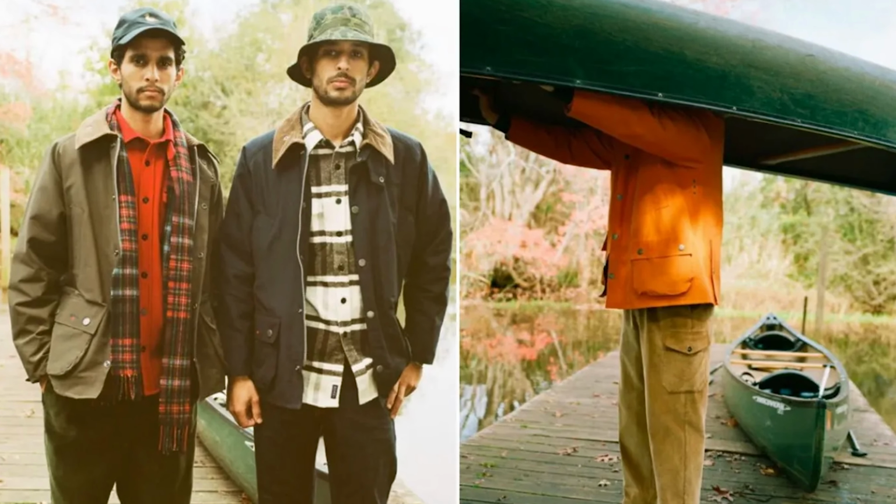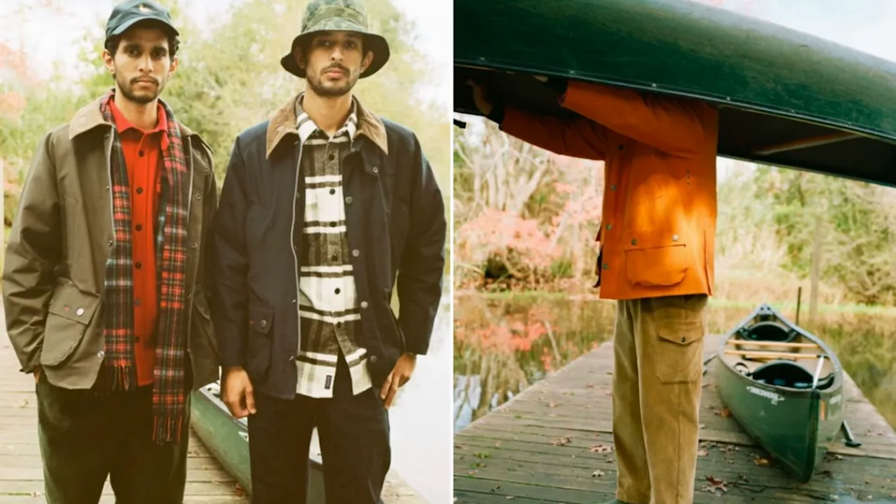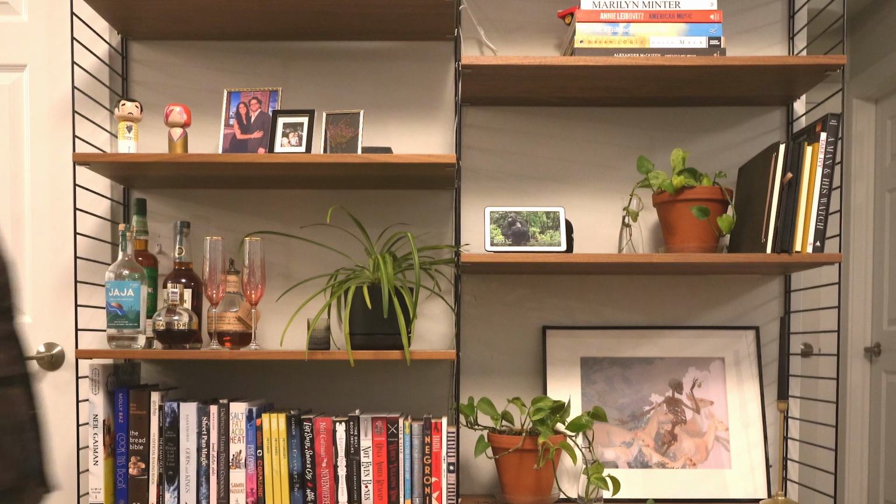So Barbour and Noah have come out with a number of different versions. Last year, I believe late 2022, they did a huge collection of them with a very Ivy preppy look. I really liked those, but I ended up missing out on them. So I kept scouring through, and I ended up falling in love with the Paisley. There's such an amazing amount of texture.